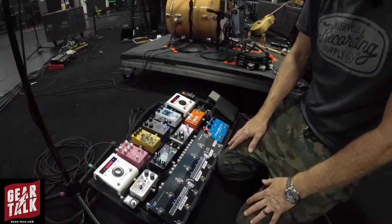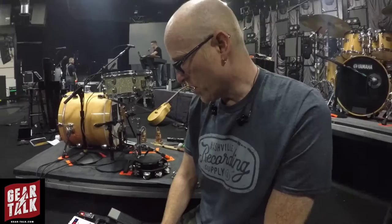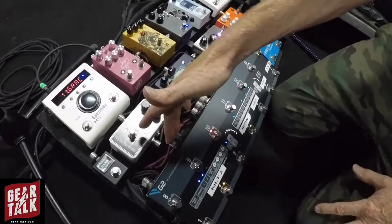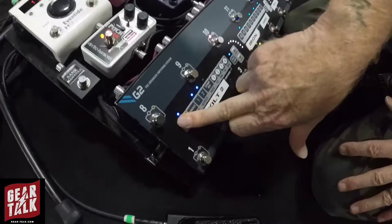And going out, does it have a buffered split going into your amps? So it's all done from here. From the G2, these are the two outputs, and they are buffered. They're isolated, you can flip the phase on output two if you want to. So out from the G2 into your amp rig, I'm guessing.